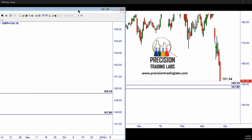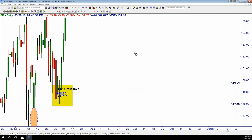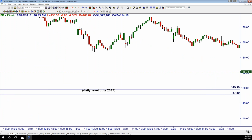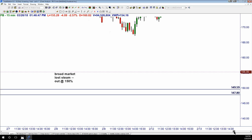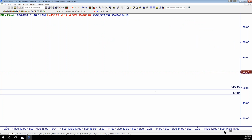So what I did was I'm bringing this over here, and this is a live chart here. And so again, here's what I was looking at earlier. And so what I did was I converted this thing from a daily chart down to a 15-minute chart. And when I did that, basically what it did was it helped me to better define the level here.